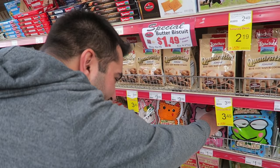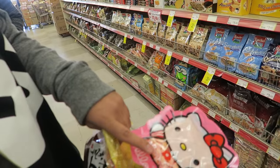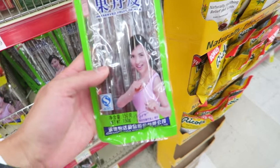Get the Hello Kitty one. Ooh, it says kawaii on it. What? Kawaii? Kawaii? Oh no. Look at this. This has like this girl that looks like she's ready to fight.